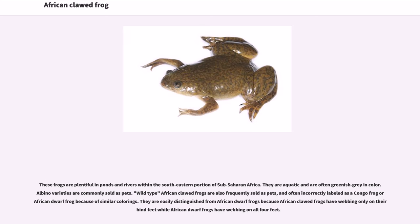These frogs are plentiful in ponds and rivers within the southeastern portion of Sub-Saharan Africa. They are aquatic and are often greenish-gray in color. Albino varieties are commonly sold as pets. Wild-type African clawed frogs are also frequently sold as pets, and often incorrectly labeled as a Congo frog or African dwarf frog because of similar colorings. They are easily distinguished from African dwarf frogs because African clawed frogs have webbing only on their hind feet while African dwarf frogs have webbing on all four feet.